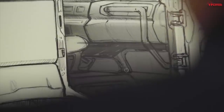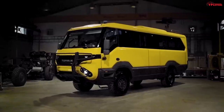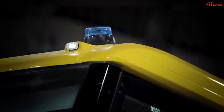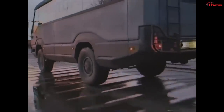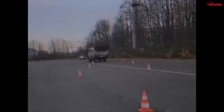So, to summarize, this company is expected to be selling these vehicles in the United States soon and possibly even building them here. So these are two very important points, meaning, of course, we're going to try to get our hands on one. Yes, so Torsus, if you're watching and listening, please contact us. Ask at tfltruck.com. We would love to come out, show it, review it, whatever.